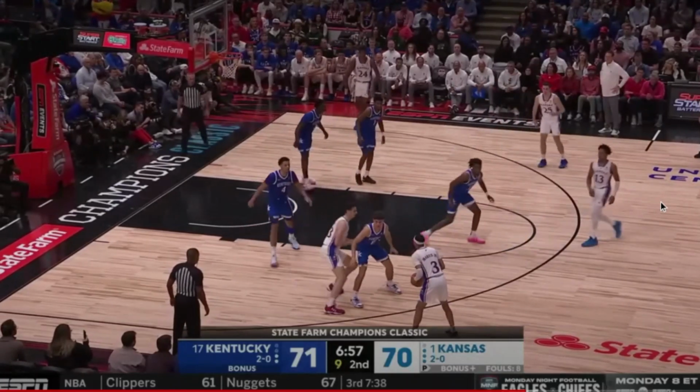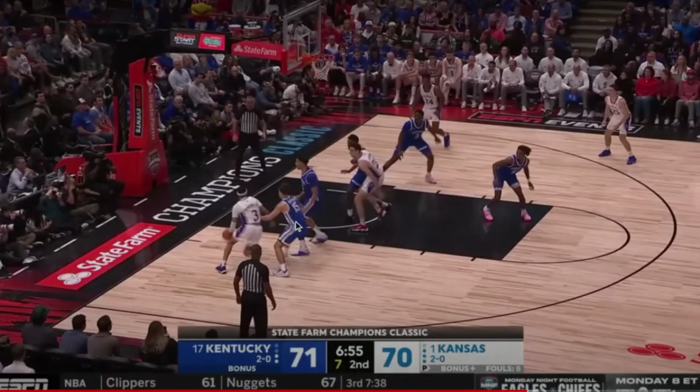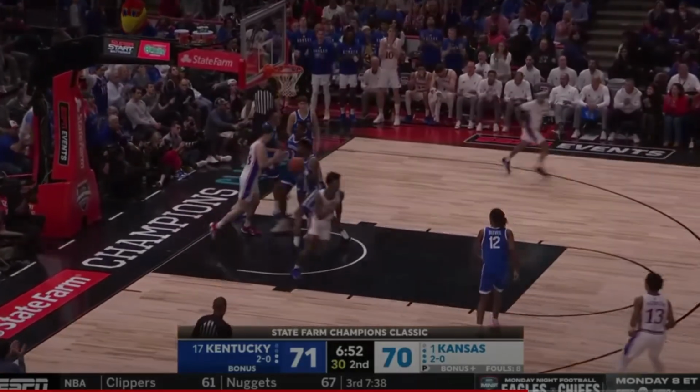Okay, so what do they do? This little side ball screen, boom, get it to the inside. Where is the help coming from? Boom, boom, boom. I mean, frankly, a lot of places. But KJ Adams sees this defender is not looking at him. What does he do? He cuts into open space, boom, and another easy finish.